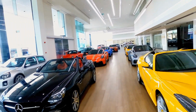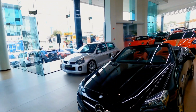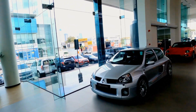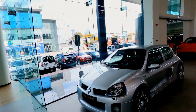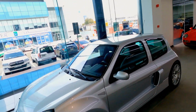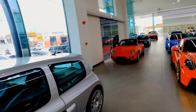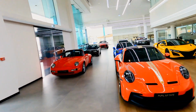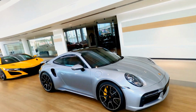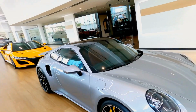Mercedes SL63. Then this is something really cool, a Renault Clio V6, mid-engine 3-litre V6 rear-wheel drive hatchback. You can see the widened fenders and air vent on the side, it's just insane. Then there's a 911 GT3, very nice lava orange paint, and of course another 911 Turbo S.